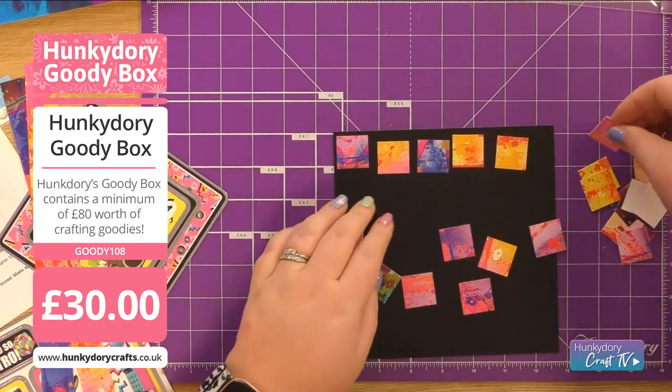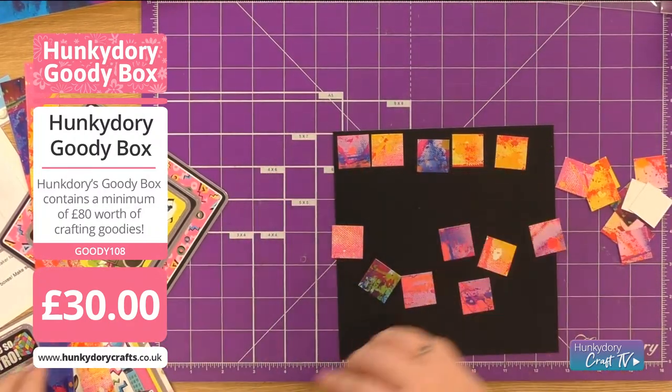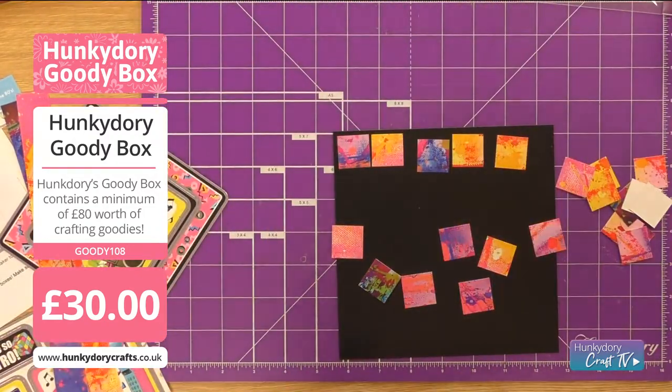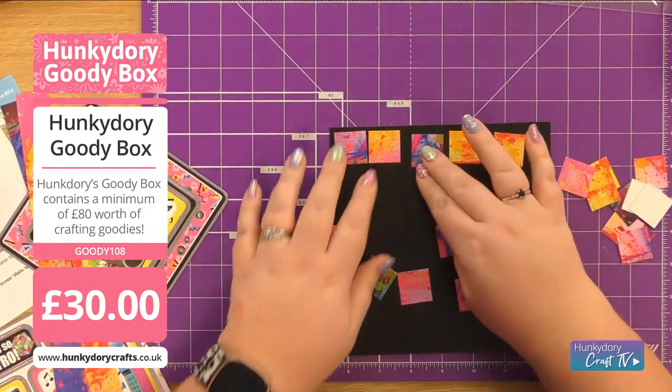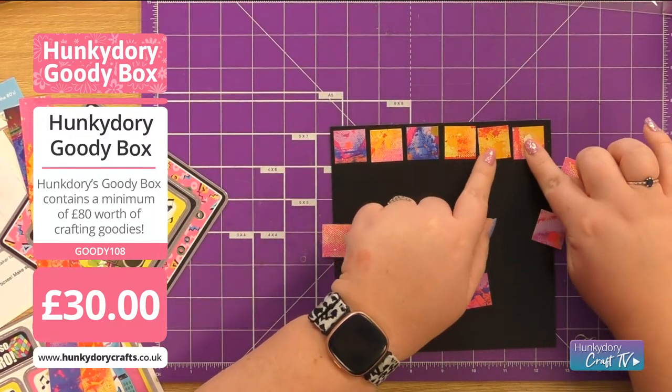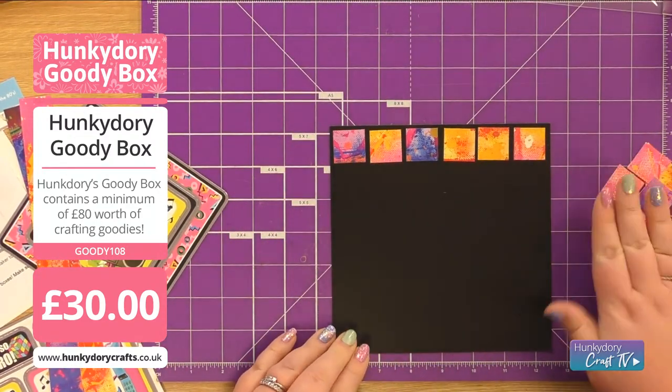Do you need some more blues? Do you want me to cut some more squares? You can do, if I give you that piece. Yeah, and then we can get a little bit more variety in from that one. Are we just doing 1 inch? Just 1 inches, yeah, I think, because I think I can get 6 along and it just gives us a nice edge all the way around then.